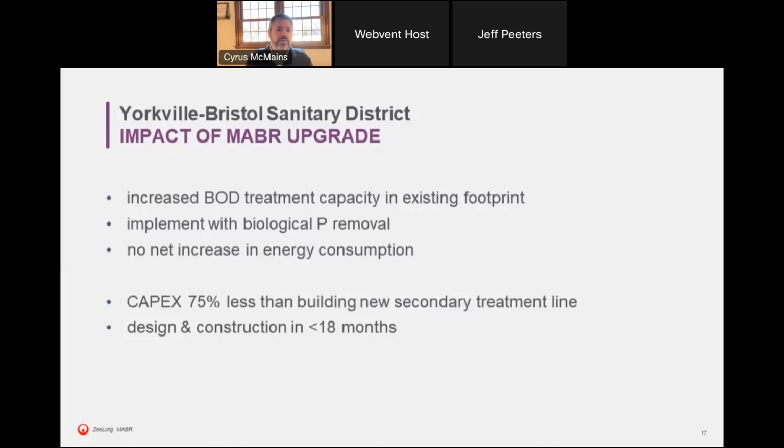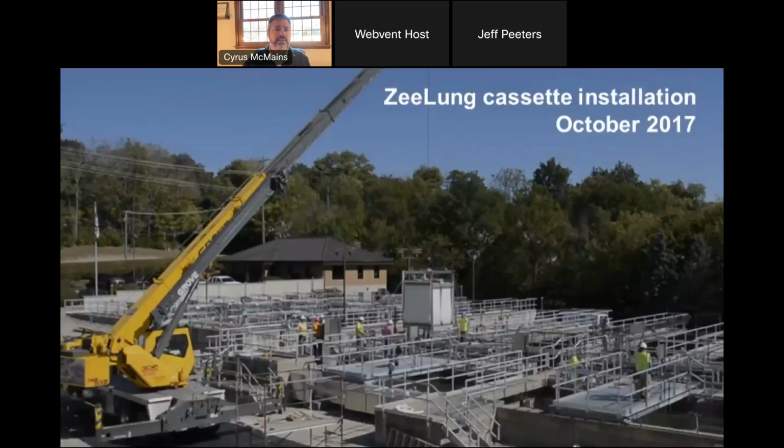Now, the biological phosphorus removal system was implemented. This remains an area of opportunity for us. We were able to reduce our phosphorus load substantially, but not quite to the limit that we need to. And that's more of a function of the constraints that we have on site. We do add chemicals for some trimming. So in general, like I mentioned earlier, we had a very happy board. We consider this to be money well spent.